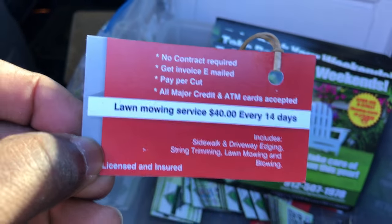We require your credit card on hand. This way, anytime we service your property, we can bill you for it. It makes it a lot easier. Now, we give you the option on certain customers that you can have your bill invoiced at the end of the month. We only do that for customers that have been with us for a while.